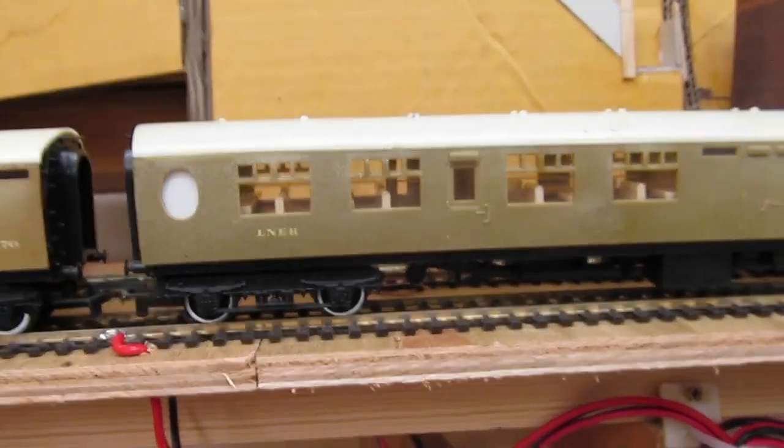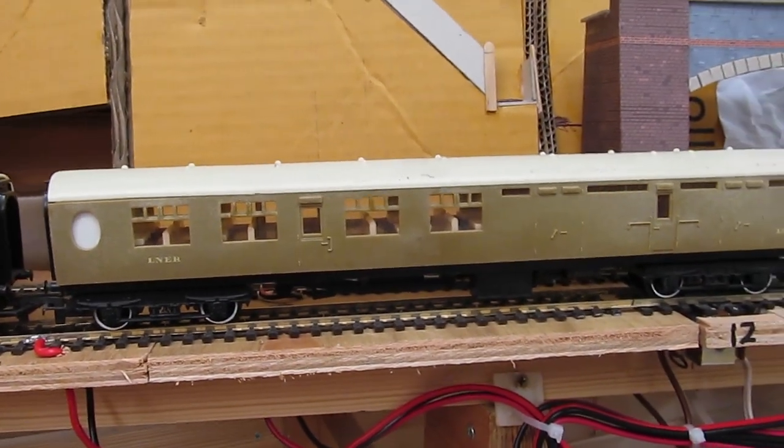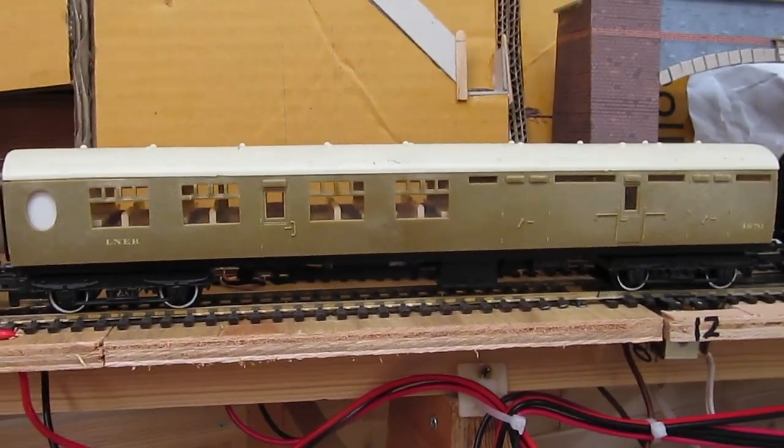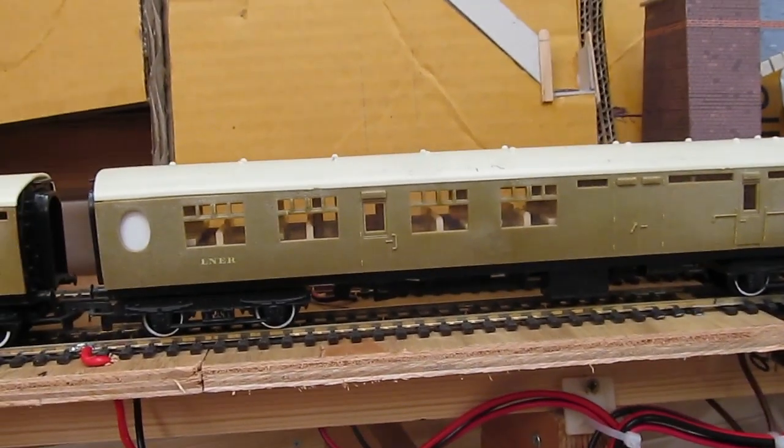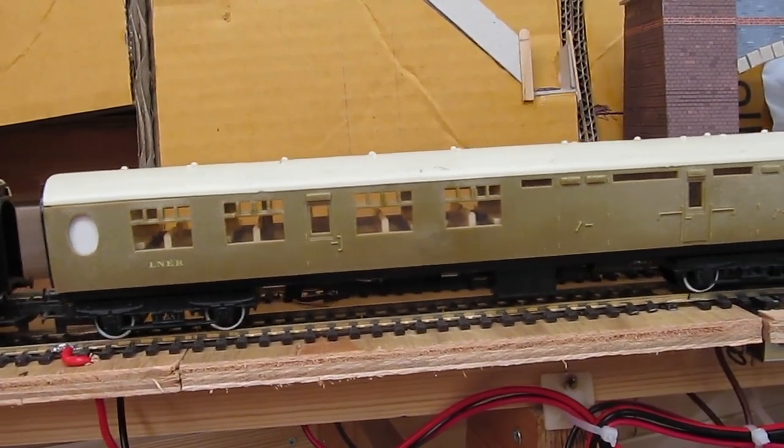They are in lovely condition. These are Triang, I believe, so they're quite old. And look what else I've got. Oh, excuse the camera work. Off you go, Hymek. Go on.